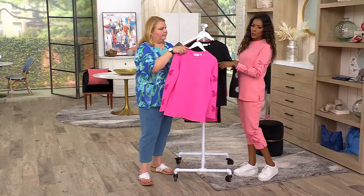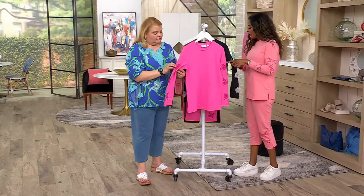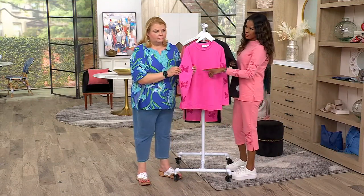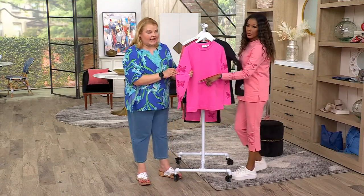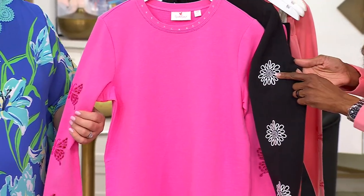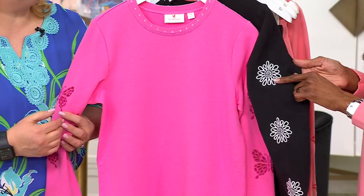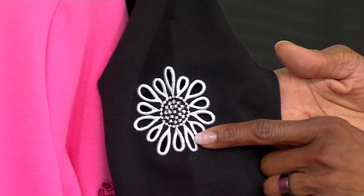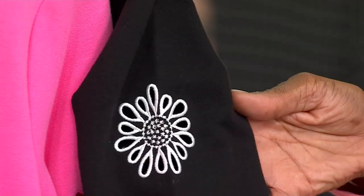I love that when you pointed that out, we're looking at that azalea butterfly. I'm in the coral dragonfly. You'll see how these are sort of tonal. But when we look at the daisies, I love that they're trimmed in white, so they really pop on the black. If we chose black embroidery for that, we'd totally lose it. So here you get that little pop.